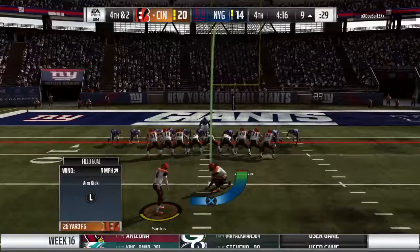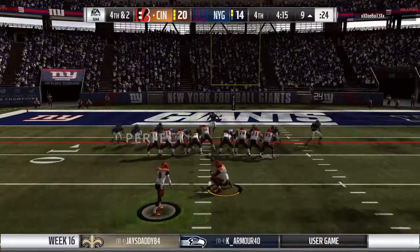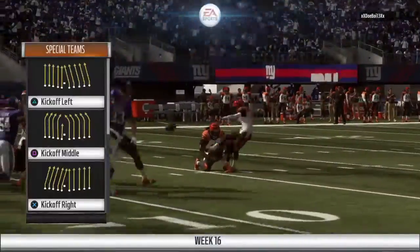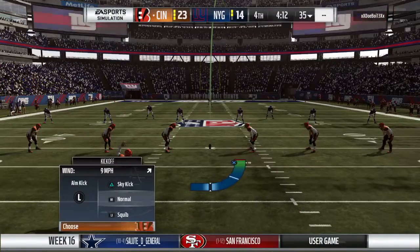So on 4th down, out trots the kicker in a big spot here. This to make it a 2-score game. And Santos able to put this one up and through. It's good. And that will make this a 9-point lead. A big one there. That gives them a little cushion and makes it a 2-score game.